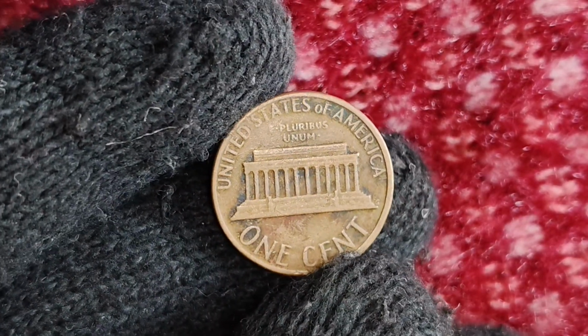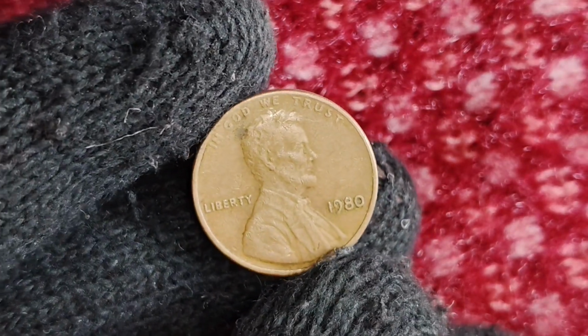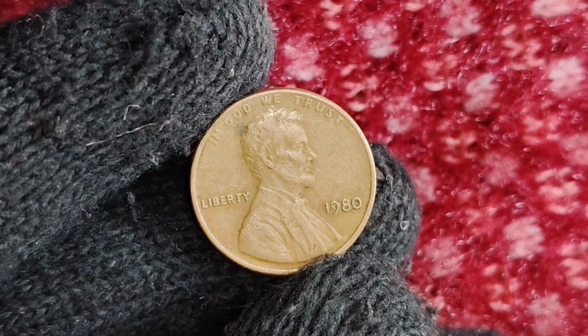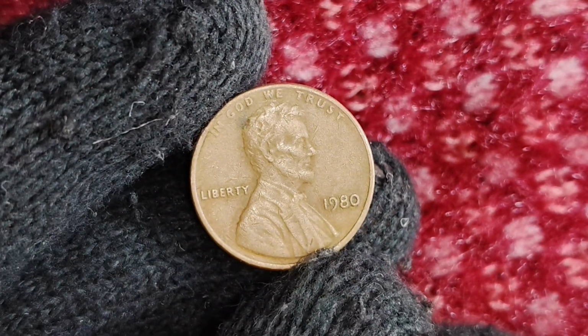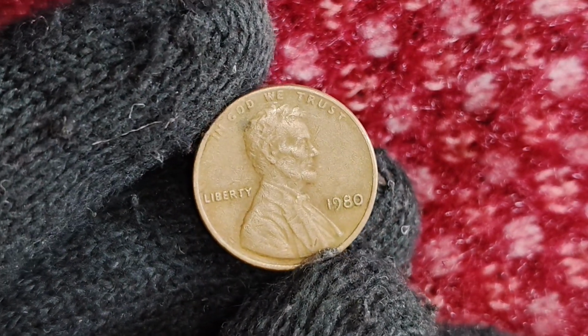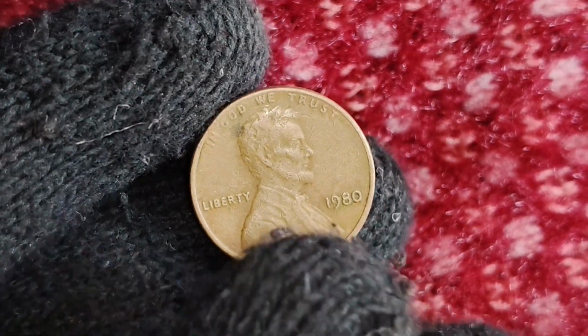Keep in mind that the lack of a mint mark alone doesn't automatically make a penny valuable. The condition of the coin is critical. Look for coins that are free of wear, scratches, or other damage. If your 1980 no mint mark penny is in exceptional condition, you may have a hidden treasure on your hands.